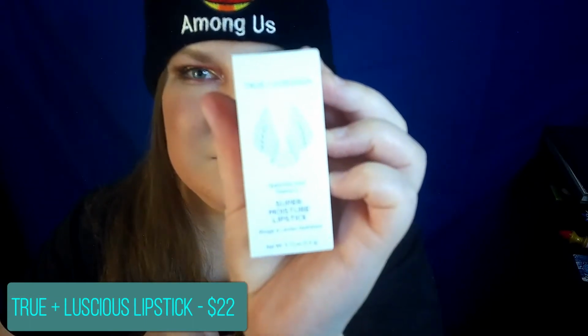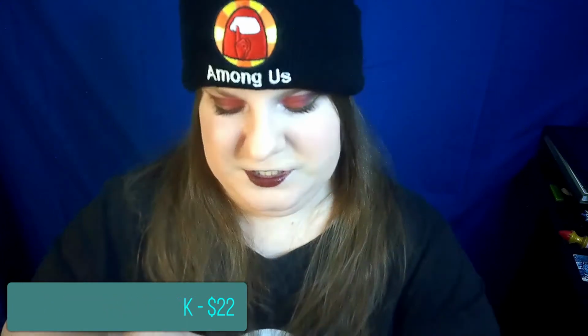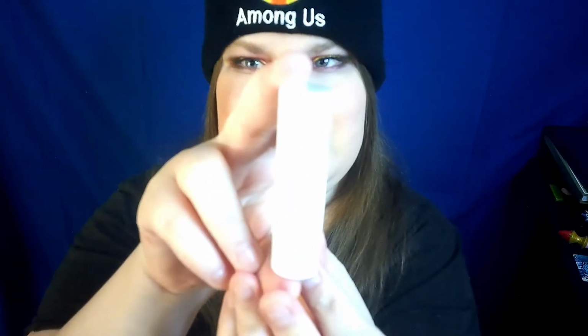Yay! The lipstick I have on right now is Jeffree Star's Unicorn Blood, and it is the most ridiculously stupid formula. Sorry, Jeffree, but it's so sticky. I don't know if I got a bad one or what. I have had this for a while, but it's terrible. It's just terrible.